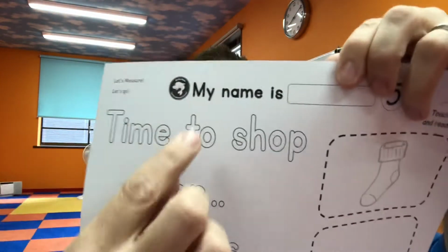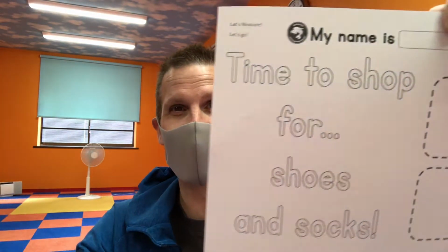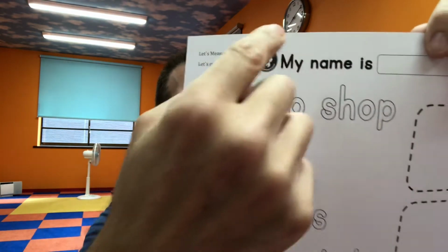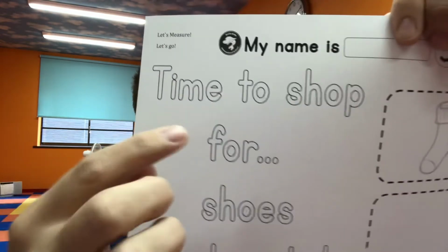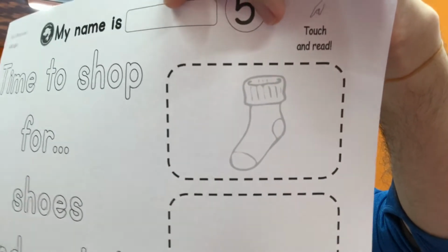Number five says, time to shop. Yes, my mom would always say, let's shop till we drop. So many great things. Time to shop for shoes and socks. Notice the rhyme, makes it easier. Time to shop for shoes and socks. Here there's only one picture of socks, and here, guess what picture you have to draw. What is it, you guys? What do you think?